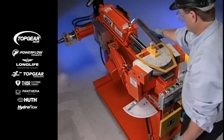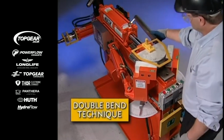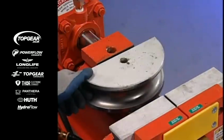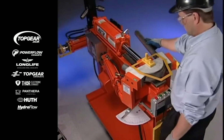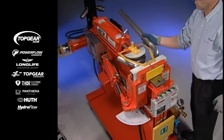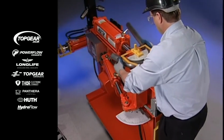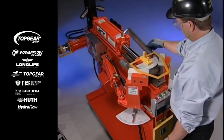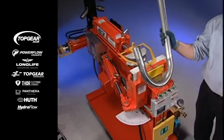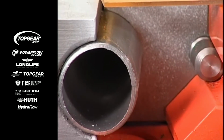If you do not have access to a full radius die, you can still achieve the same deep bend by performing a double bend technique with 2 dies. We'll start by using the 5-inch centerline radius die and bend to 155 degrees. Next, we'll install the 4-inch centerline radius die and make the bend deeper to achieve the same depth of bend we performed with the 5-inch full radius die. Your program card will indicate the depth of bend for each die in the event you need to perform this double bend technique.